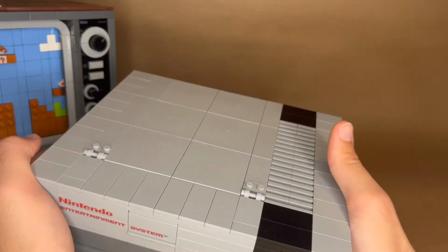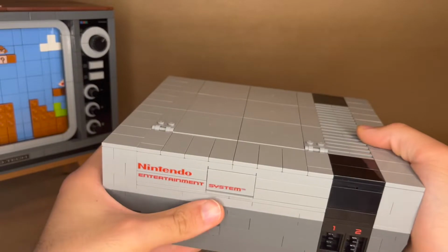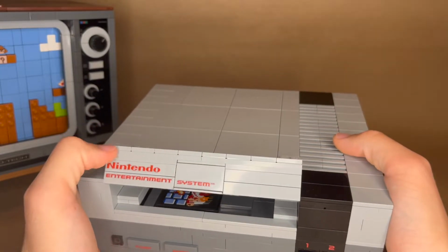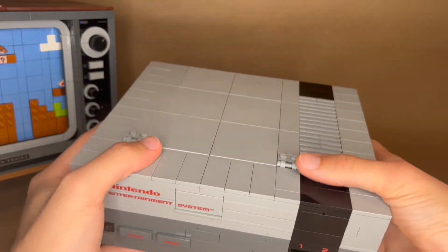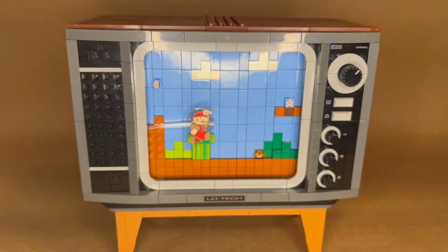Each piece by itself is very balanced with the others, like the TV, the console, the controller, and the game. They all have a similar level of care put into their design, so I love that. So here's the TV. It is truly the centerpiece, the pièce de résistance of the entire set.